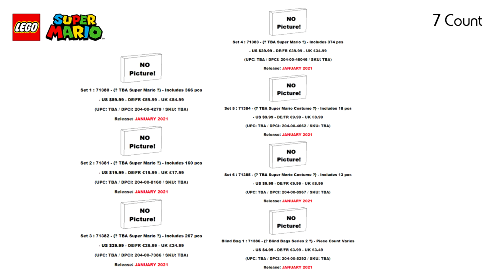Next, we have set number 71381, which includes 160 pieces for $20. We have set number 71382, which includes 267 pieces for $30. We have set number 71383, which includes 374 pieces for $40. We have set number 71384, which includes 18 pieces for $10. That's probably another costume. Same thing goes for set number 71385, which includes 13 pieces for $10.